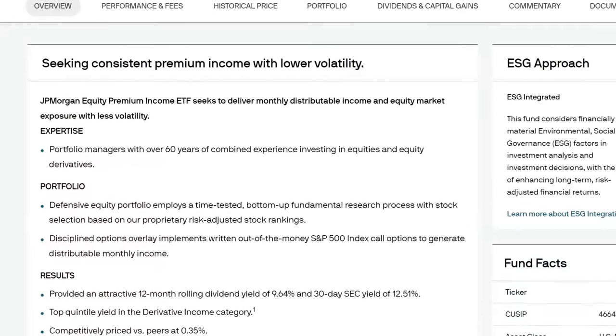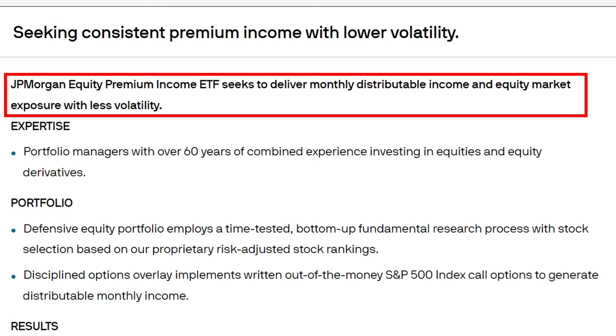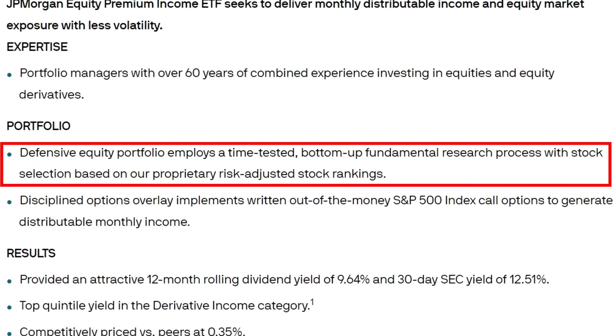As it states on their website, the JP Morgan Equity Premium Income ETF seeks to deliver monthly distributable income and equity market exposure with less volatility. They describe their own portfolio as a defensive equity portfolio employing a time-tested, bottom-up, fundamental research process with stock selection based on our proprietary risk-adjusted stock rankings. Here's another example where they say proprietary and you should be thinking actively managed. And in this case, they're not really giving you any type of indication as to how they select their stocks.